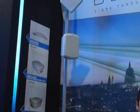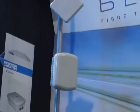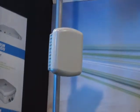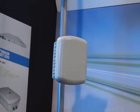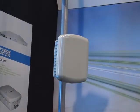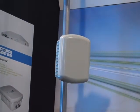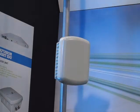So we have two versions. One version has one channel, and the other version has two channels. So you can have either 125 or 250 megabits per second. The system is highly flexible because you can really allocate single channels to endpoints, for example, small cells, Wi-Fi, businesses, hotels. And you can as well aggregate two channels to 250, single channel 125.